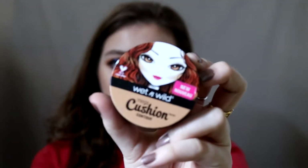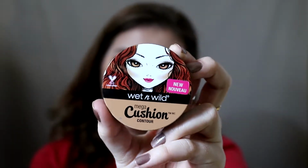On the spectrum of cream products, another one I have recently fallen back in love with is this. This is the Wet n Wild Mega Cushion Contour in the shade Cafe Au Soleil. And obviously, like the Flower Beauty, it is a cream product. Now, the packaging is kind of annoying. It comes like this, and then you pop this open. I've kept this on top so I could keep it, like, wet as long as possible.